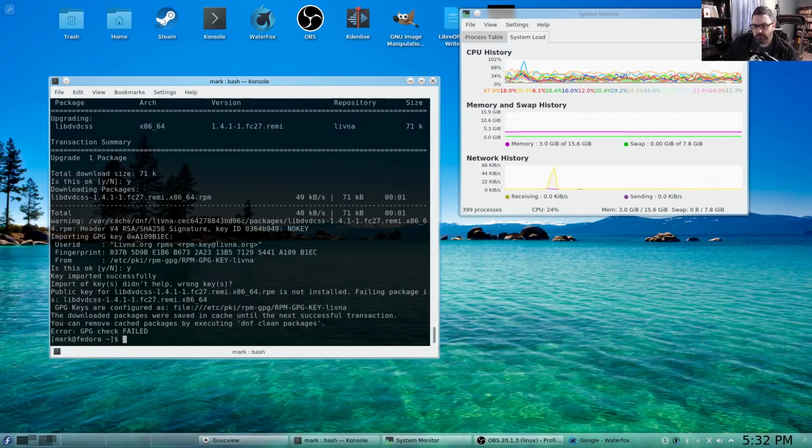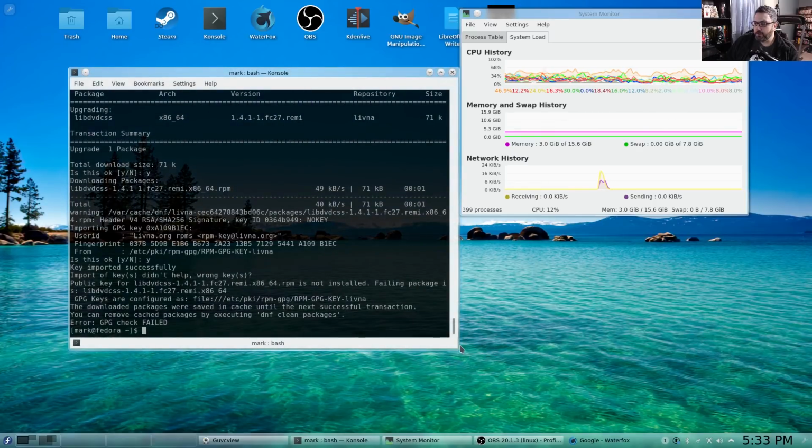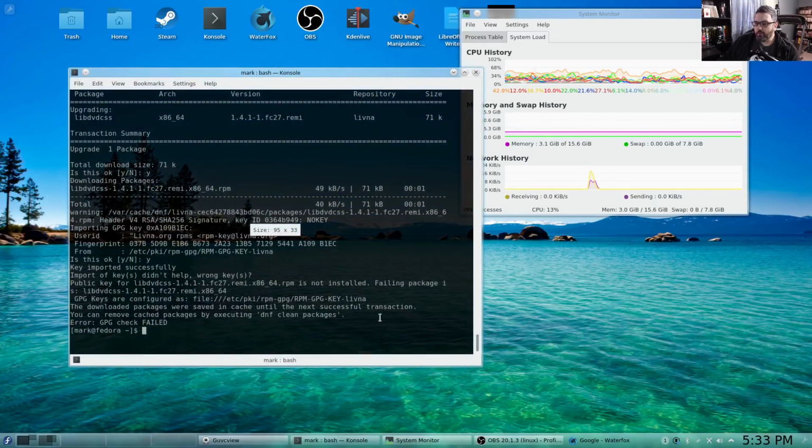Interesting that the GPG check failed. So that's not a problem of the GUI. That's a problem of the installer in general. So it wants to install a GPG key, which should be okay. I'm not sure why that's a problem. My knee-jerk reaction here is, let's change the directory and go to the RPM GPG folder. And I think I'm just going to go ahead and do it. This is my point about something went wrong, okay?